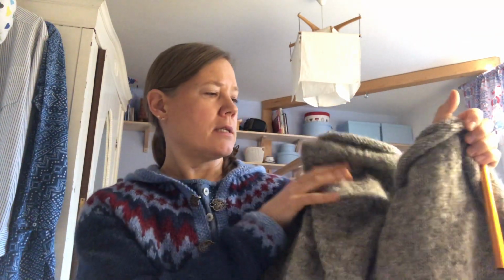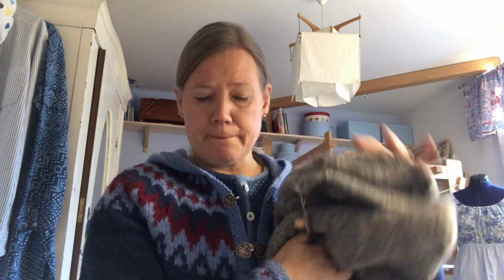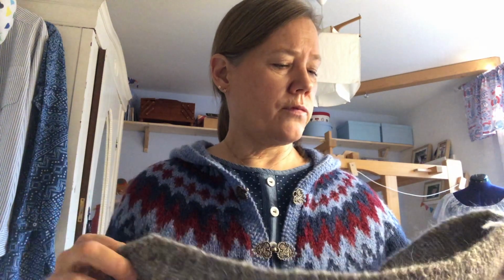I'm almost as far as to starting the yoke. I have finished the arms and the body. Almost, I have a couple of centimeters to knit before I can start the yoke. And the yoke is the fun part, because then you get to knit with a lot of colors. And my size needle, I think it's 4.5, or 5.5 actually. 5.5 millimeter, of course. For the rib I used a 5.5, and for the rest of the sweater I use 4.5.